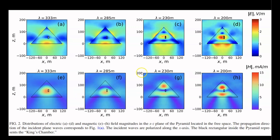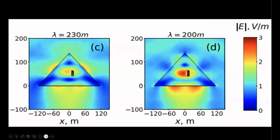And for the purposes of today's episode and my research, we are going to analyze in depth specifically the electric field concentration. And you can see here the shorter wavelengths of 230 and 200 meters. There was an intense concentration of the electric field around the king's chamber, as indicated here with this black rectangle. And here's a close-up image where you can see the black rectangle here and here, indicating the relative position of the king's chamber within the structure.